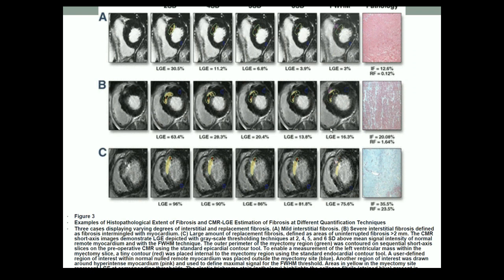This is doing different techniques to show you the pathology, and the important thing here is to show you the pathology and what it looks like inside there on the collagen when they stain it.